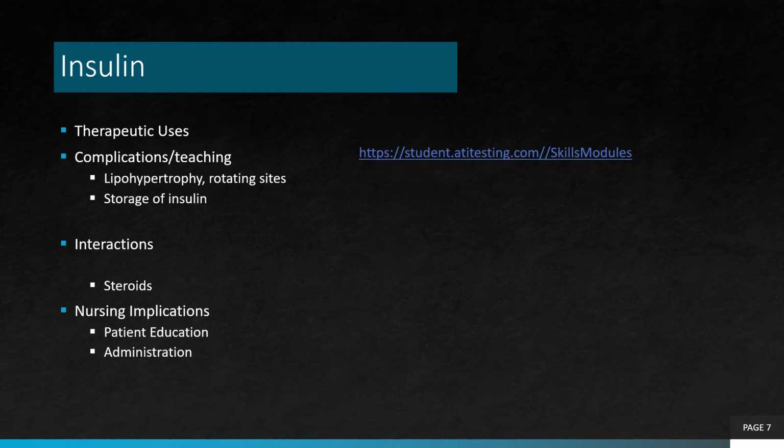One of the complications that it talks about is called lipohypertrophy. That lipohypertrophy is when the subcutaneous tissue, when you continually put the same insulin into the same location in the subcutaneous tissue, it'll get very, very hard. Hypertrophy means it's going to get real hard and it won't absorb insulin anymore. So we teach people to rotate their insulin injection sites.